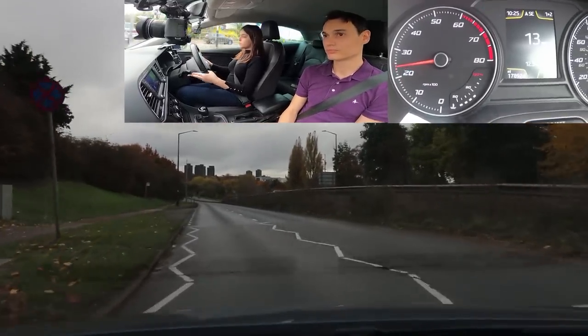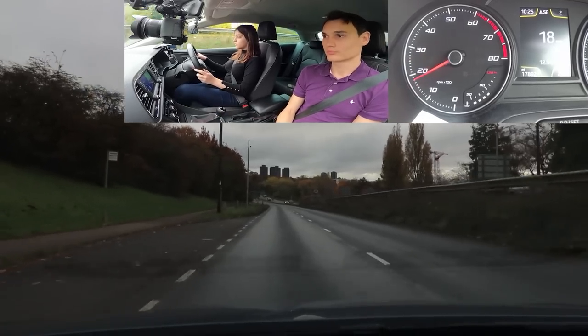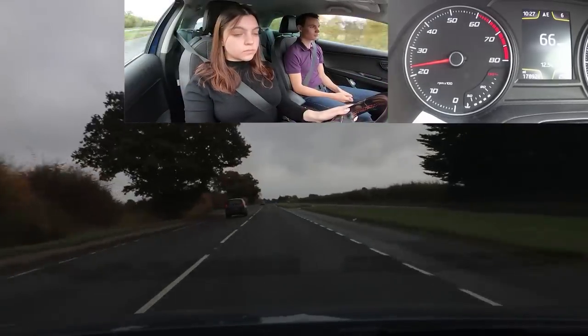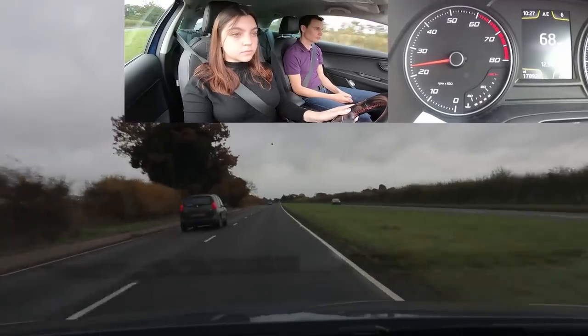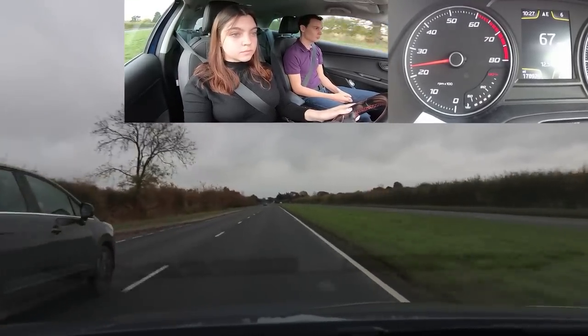A133. There is no need to signal left when leaving a mini roundabout, but there's no harm done on this occasion. She makes excellent progress on this 70 mile an hour dual carriageway, even overtaking this car that was doing 65 miles per hour.